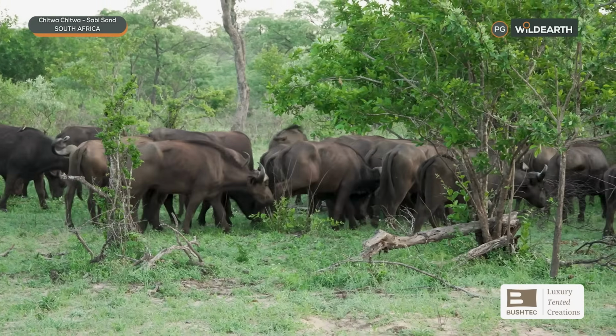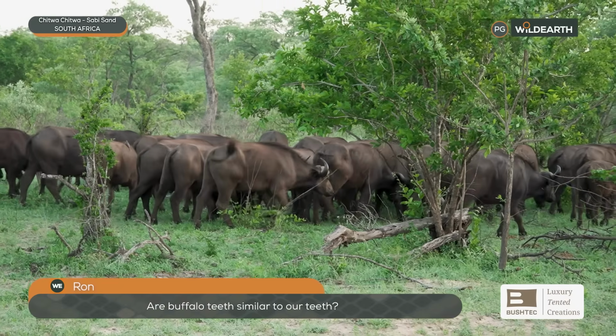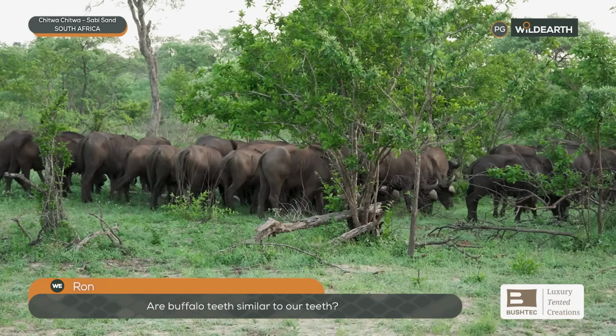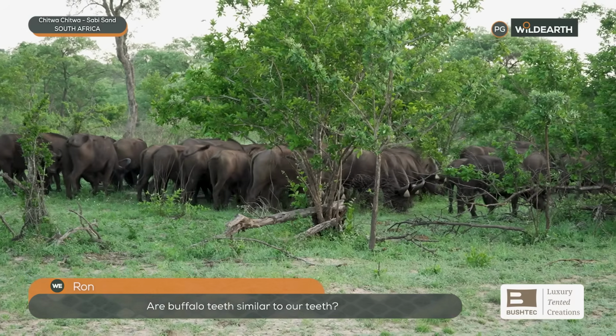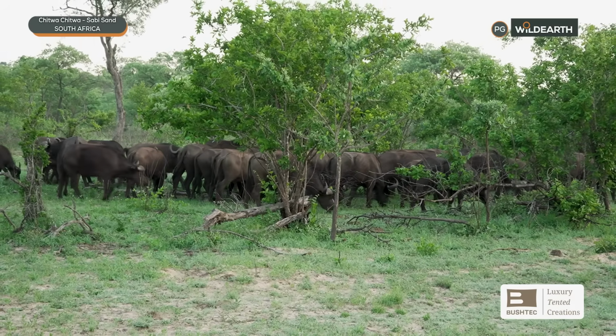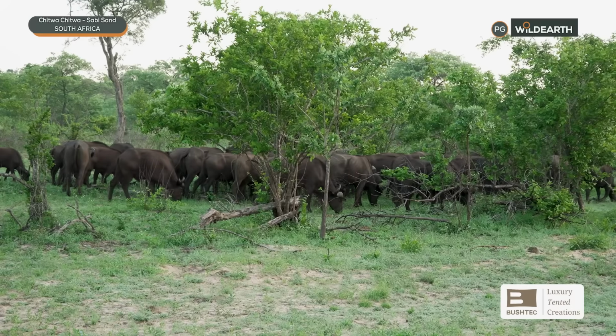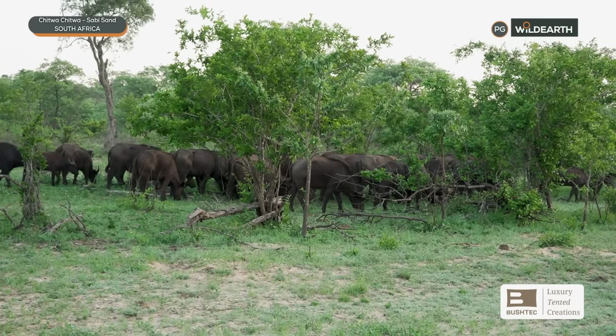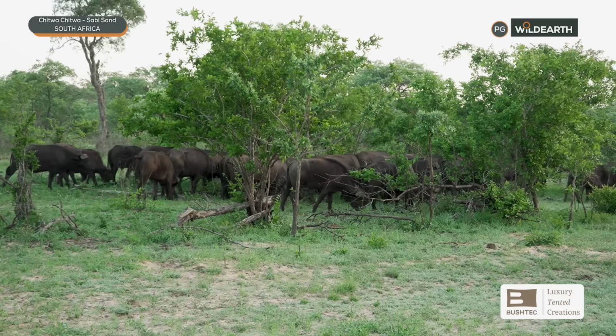Ron, no, I mean, I would say their front teeth could be very similar to our teeth. I wouldn't say their entire dental structure. Maybe their back teeth, the back teeth and the front teeth could be very, very similar. I mean, if you've seen when they phlegm and grimace, it almost looks like they're smiling at us.